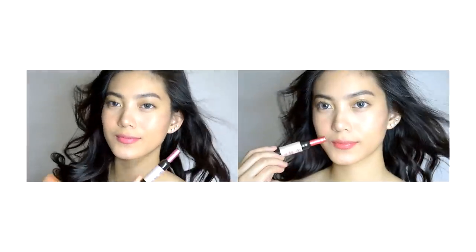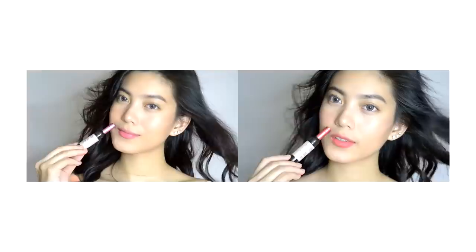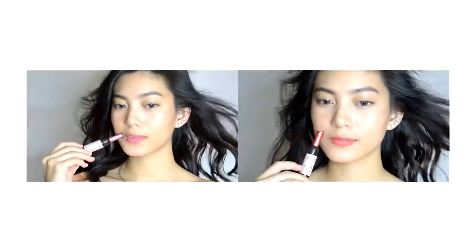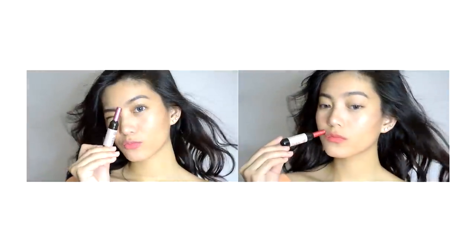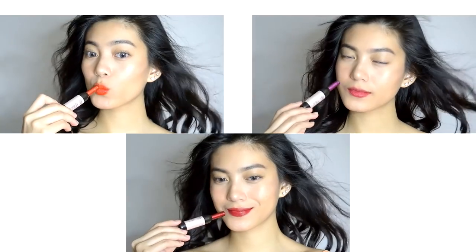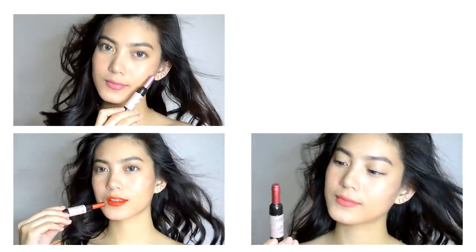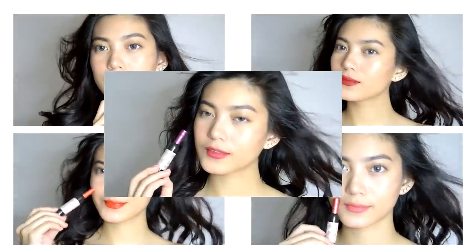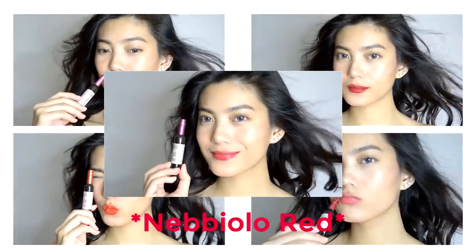Blush Pink and Rose Coral have a sheer formula, not too over the top. It is not as opaque as the darker shades in the line. These shades didn't last a very long time on my lips, a maximum of 2 to 3 hours. Chardonnay Orange, Shiraz Red, and Nebbiolo Red have very intense pigmentation and powerful staining ability. I've already worn this for an entire day and it is long lasting and long wearing. I personally love Shiraz Red and Merlot Burgundy.